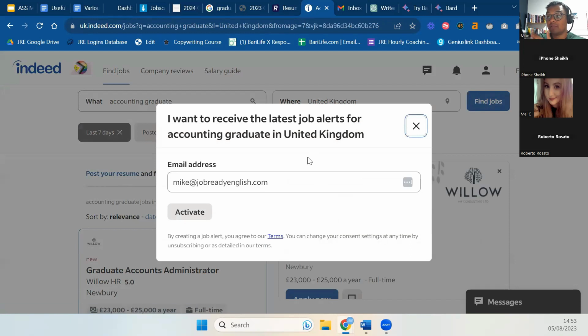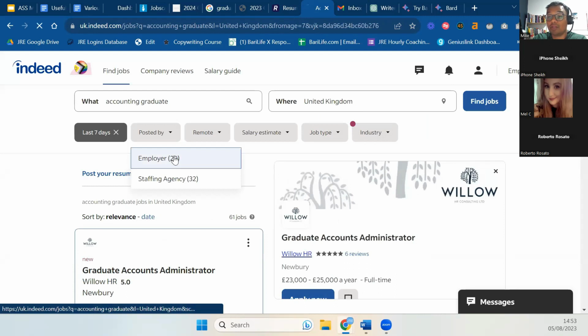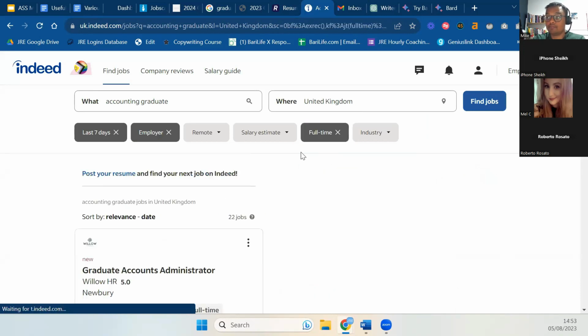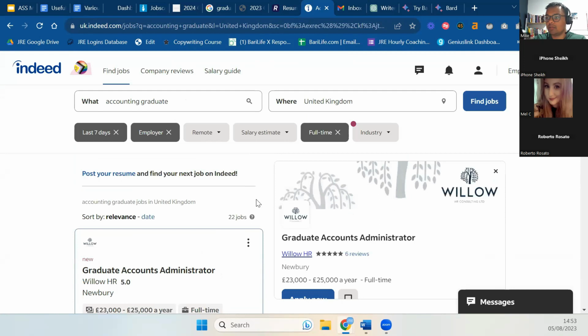Why? Because this is something that you're going to do every week. So once you've done this, you can send yourself a custom alert. So you could actually just get a custom alert for stuff that's sent every day. You only want jobs that are posted by employers, not by recruitment agencies, particularly if you need a work visa. The job type must be full-time, and there we go, right? That shortens it down to 22 jobs, and then you can set this as a custom alert to send to yourself.